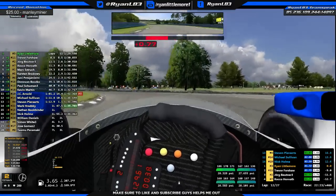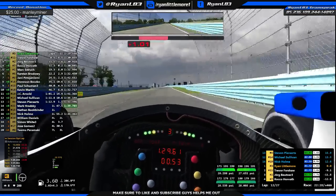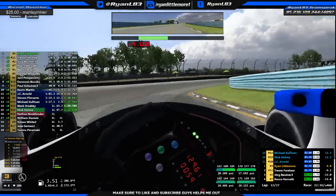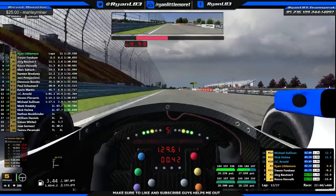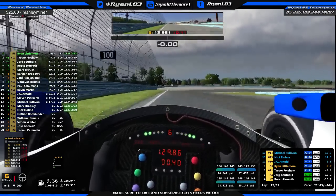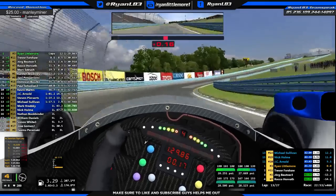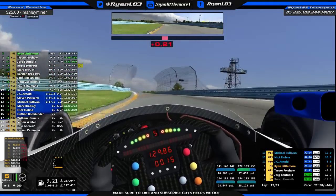My only saving grace is the rest of the field will be struggling as well with tyres. As soon as we get some fresh rubber on, we'll be going quick again. Try and get into the 28s.